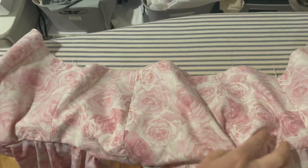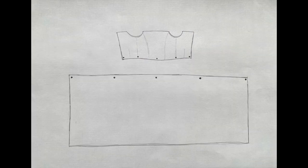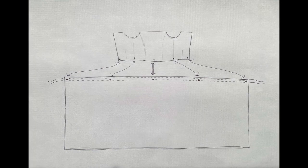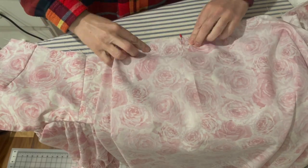Attaching the skirt to the bodice. To distribute the gathers evenly, I like to divide the top of the skirt and the bottom of the bodice into 4 sections. I mark those sections off with pins or chalk, and then I match the sections of the skirt up to the sections of the bodice, pin them together, and pull the threads until the skirt sections fit into the bodice sections.